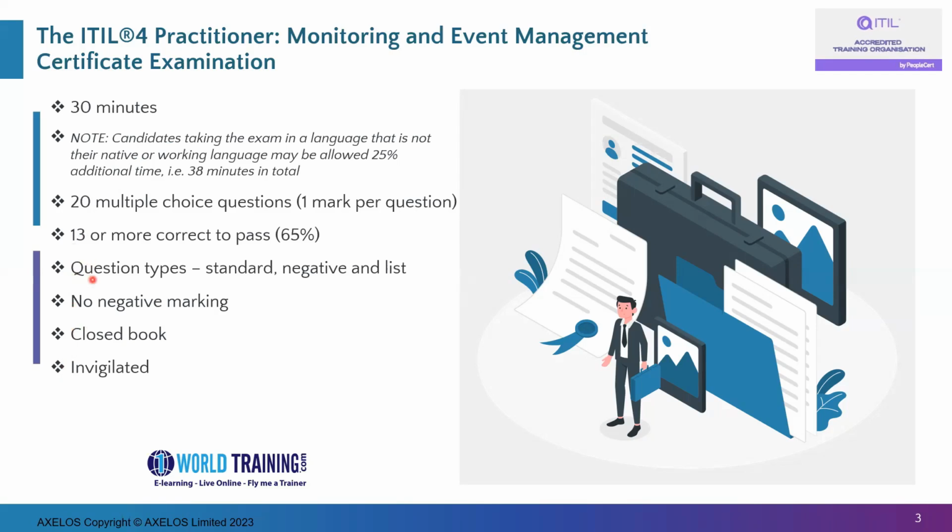All questions are multiple choice. Most of them are the standard multiple choice: 4 answer choices, and one of them will be the correct answer. The negative means the question can have a negative connotation, such as which of the below is not correct, which of the below is not true, or which of the below is not a definition of something. Very few of those. And list questions means 2 of the answer choices will be correct, and the combination of those 2 correct will give you the correct answer.